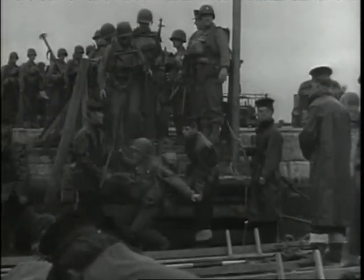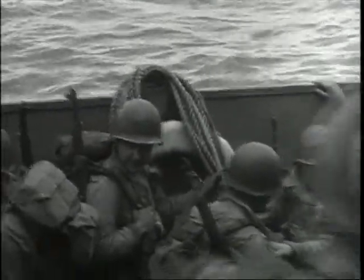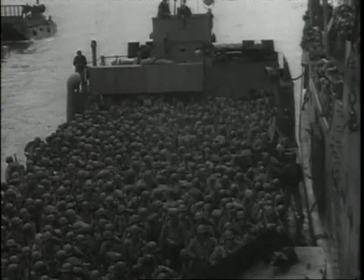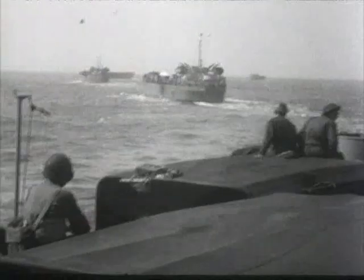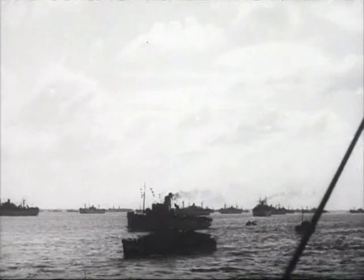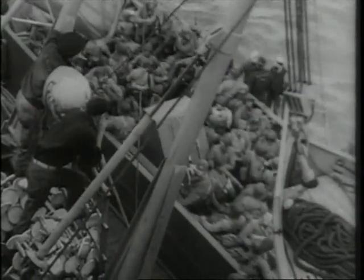General Eisenhower said of these men, "There is no question at all as to the readiness of the troops. They are well trained, fit, and impatient to get the job started and completed." Going up the English Channel, we were actually threading through in daylight. These hundreds and hundreds of vessels all in straight lines, and these silent soldiers.